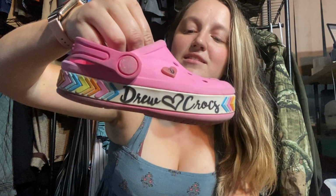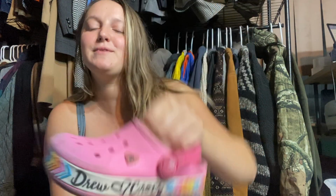Next up, I found another pair of kids Crocs. I do not know what style this is. They say Drew Crocs on them. I don't know who Drew is. They have little hearts and D's, but I was like, somebody out there will buy them. Crocs always sell. If you know what these are or who Drew is, let me know in the comments because I'm curious.